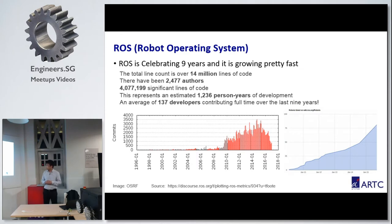As you can see in these two figures, in the past 10 years the top line of the program is like 40 million lines of code. This is equal to like 1,400 authors programming at the same time in the past 10 years. So there are like 4 million significant lines of code over there.